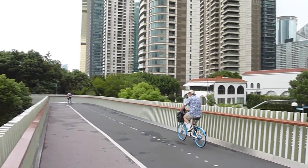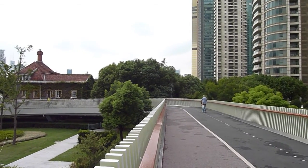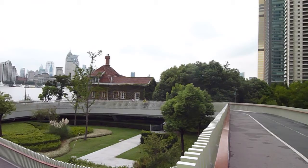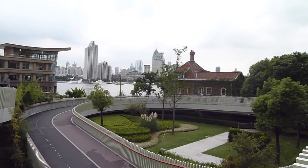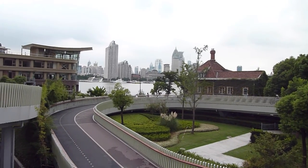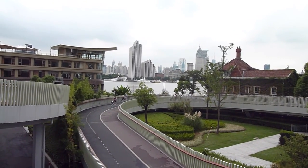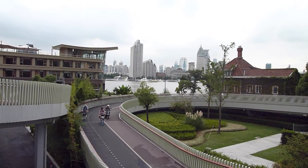Now, because the park is thin here and mostly elevated, we have to gain elevation quickly because there isn't space to do it gently. So there are lots of these circular spiral ramps, which are actually good fun. If you like that sort of thing, as I do.